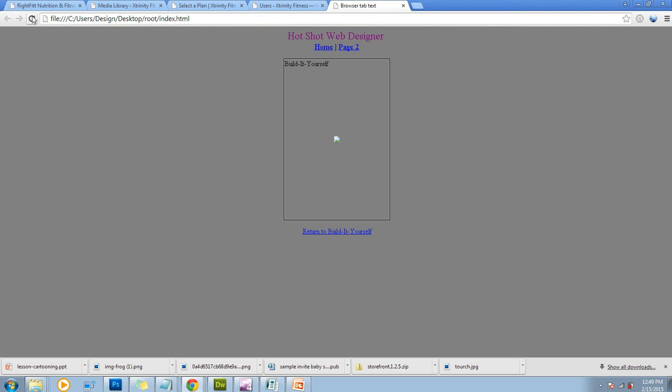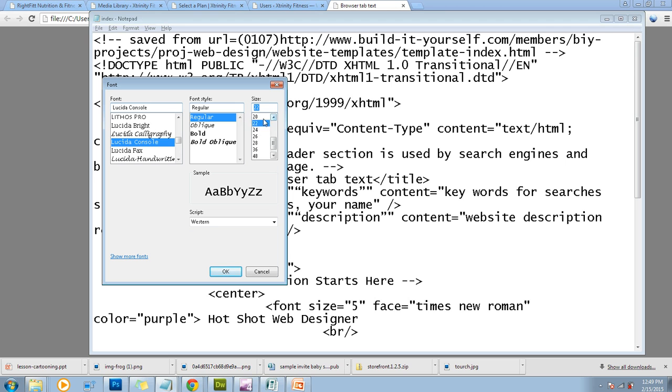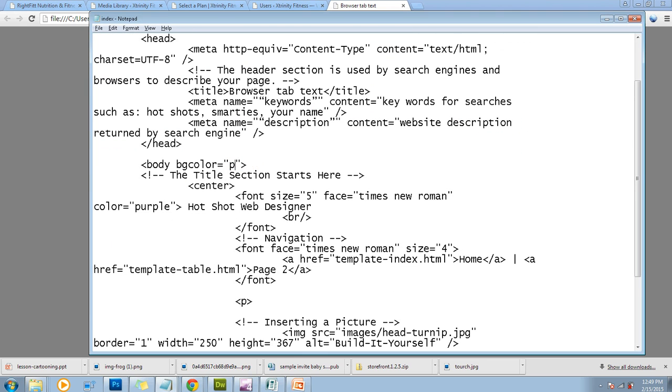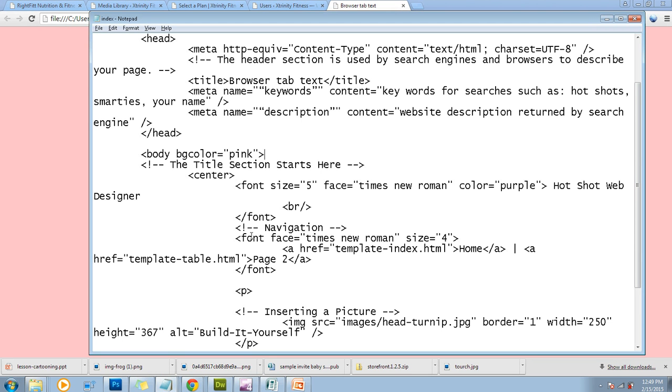So let me close this. If I refresh this, now you'll see it looks just like that other page. It's the same exact code, and if we go into that file, we'll see things that we can change. For instance, let me make this font a little smaller. Like body color gray, I can make this pink just by typing in pink and saving it.